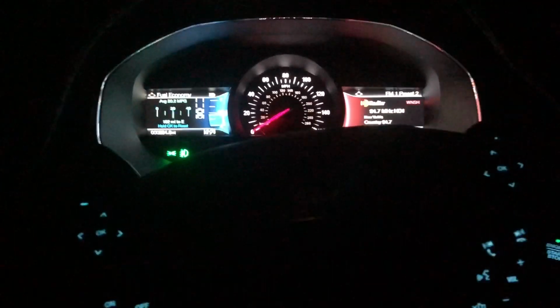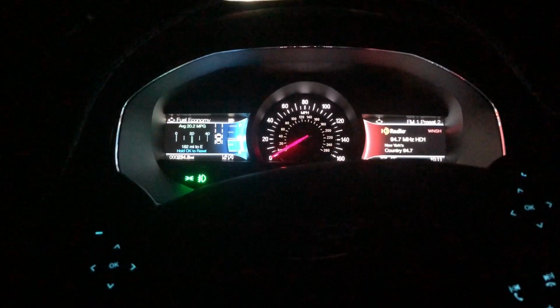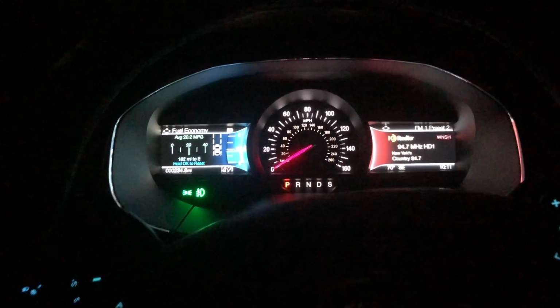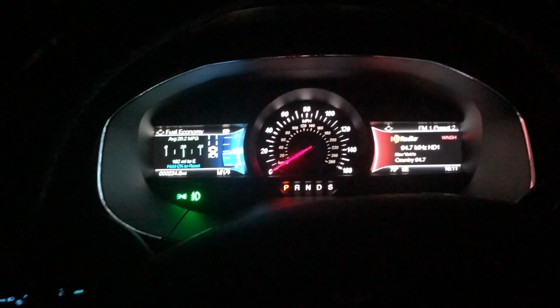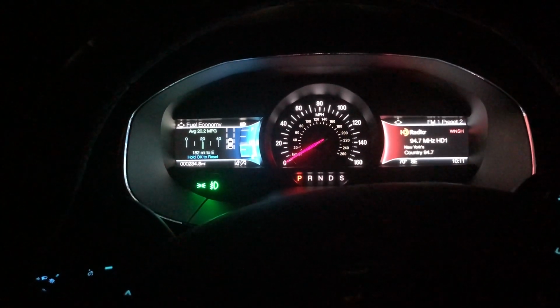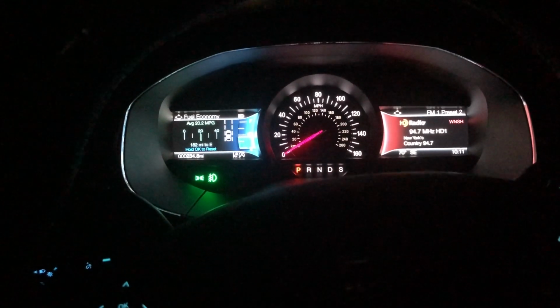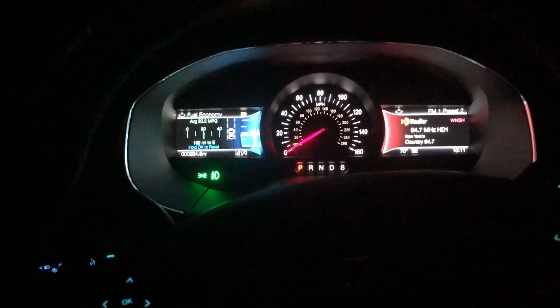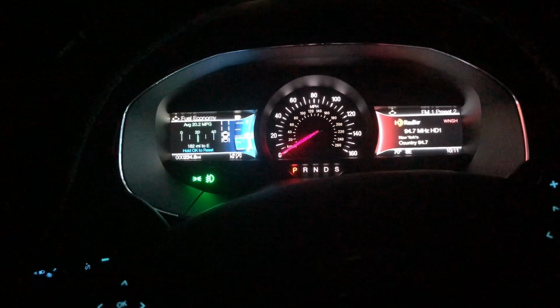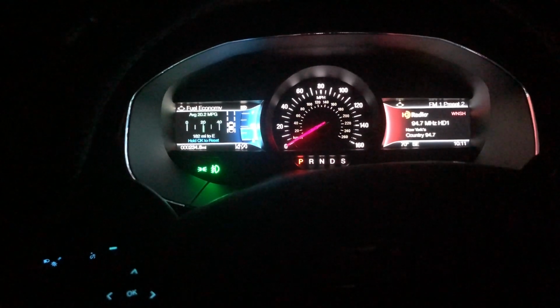As far as being in sport mode, when you do use the paddle shifters, they aren't extremely fast and responsive, but what is nice is when you do downshift with the paddle shifters, the car has automatic rev matching, so it's not going to jerk you forward, or you don't feel like the car is lagging and putting as much stress. So it does have automatic rev matching as if you were doing it in a manual car.